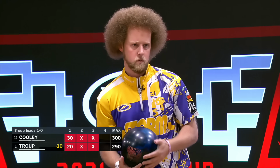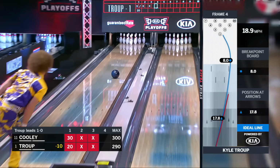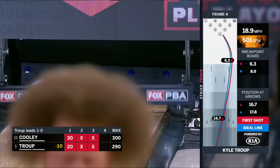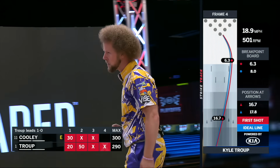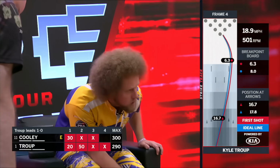That's been one of the storylines to this season as well, is where's Belmo been? Yeah. Obviously he's back home in Australia. We're going to hear from him in a moment, but we expected him to just come in and earn himself another Player of the Year honor. Instead, it's this guy, Kyle Troup, who's ready to say, I'm the best on the lanes.